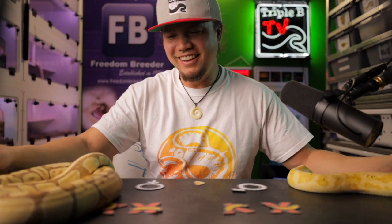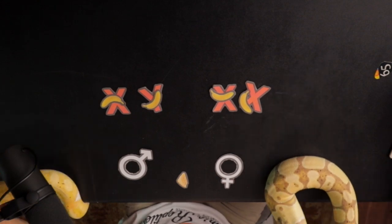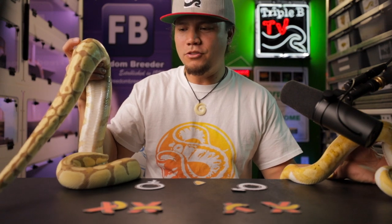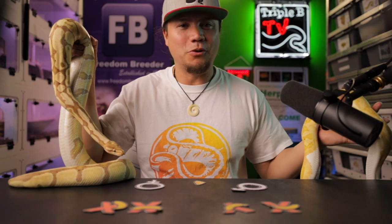You know what? I really wanted to have the snakes on the table to make this even more visually appealing and easy for you guys to get, but my brain is not going to be able to handle trying to wrangle the snakes, explain this, and mess with my little displays, so I apologize. The snakes are going bye-bye.